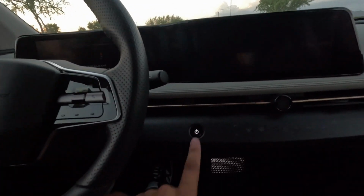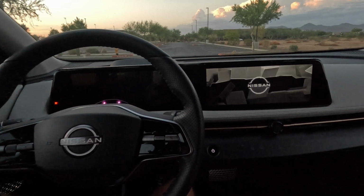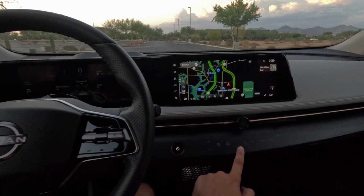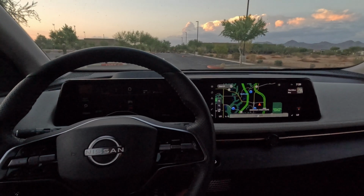We'll go ahead and climb in, foot on the brake, and hit the big power button. And the car comes up with some fun chimes, but it's mostly quiet because, of course, this is an EV. I'll turn down the fans a little bit. It's still quite hot here in Phoenix. But there's lots of cool features.